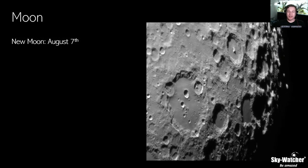Now the new moon is August 7th. Tomorrow, actually. And that is the best time to get out and start observing for your dark sky weekend. It just happens to be new moon is on a Saturday. So this weekend would be the weekend to get out to your local dark sky site, do some imaging, capture some Milky Way shots, or just do some observing with some friends. This would be the dark weekend of August to do that. So hopefully you've got some plans. Hopefully your weather's good.